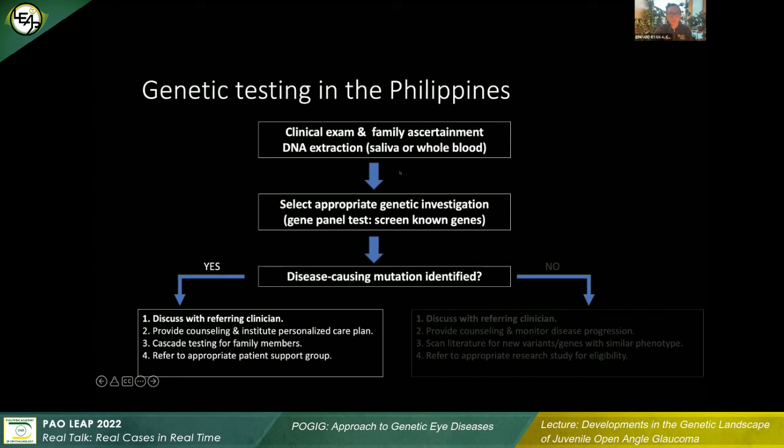So in the Philippines, I always get asked, how do we do this? So I think I'll just simplify it. First, the patient comes in, as what happened in this patient. The patient comes in for a clinical exam. The family is ascertained, and the pedigree is established. At this point, it's not really important to get samples from all the family members. Just the proband or the main patient is enough. So we get the DNA from saliva or whole blood and send that to a reputable laboratory. Now, currently, there are some laboratories here in the US which have very low cost to do genetic testing, as low as $600, $700. So you can send those over.